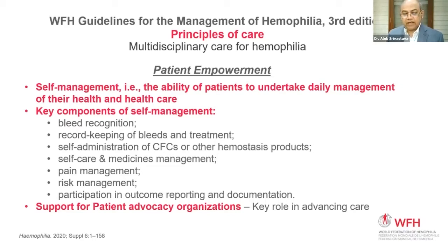And finally, they are the best people to report on certain outcomes. What is their bleed rate? What is their pain situation? What is their ability to take care of themselves in terms of activities of daily living or extended social participation? So participating in the reporting program is also very, very critical to establish good care. All of these also then provide some guidance to the advocacy organizations regarding what they should emphasize in their own programs with their members. So this is a very special feature of the program and this section in the treatment guidelines. The next one.